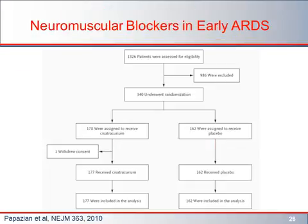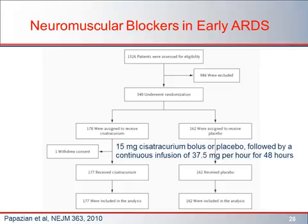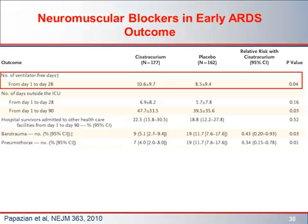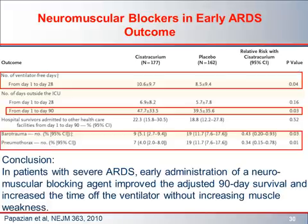So this might actually be the reason why this study from Papazian was so positive. He used neuromuscular blockers in early ARDS. He used cis-atracurium, and he could clearly demonstrate a trend towards a 90-day survival increase with the use of cis-atracurium. Analyzing the first 28 days, he could find a positive effect with respect to the number of ventilator-free days, and analyzing the 90-day survival, this was clearly a trend towards survival improvement.